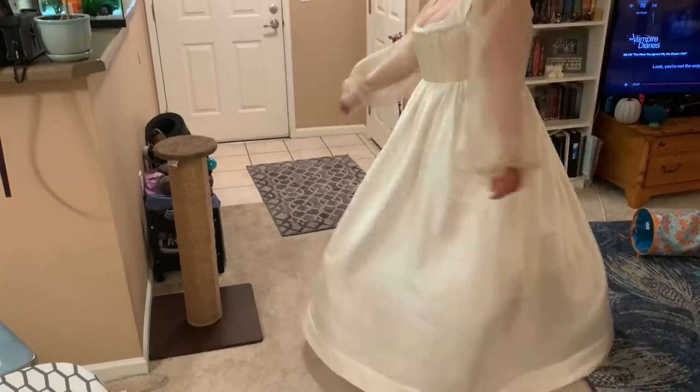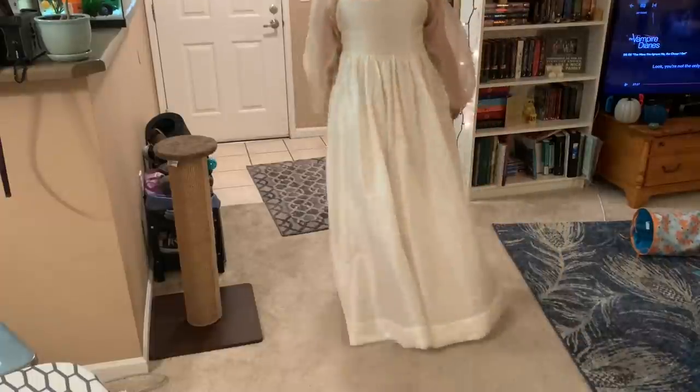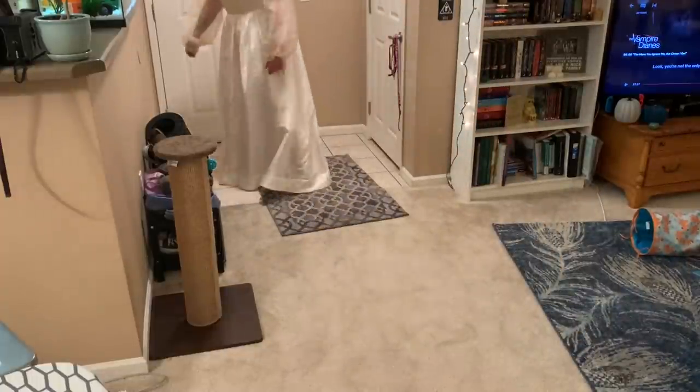Next step for this project will be making the sleeves that will attach onto these shoulder straps. And this video was already so long that that is going to be a completely separate video.